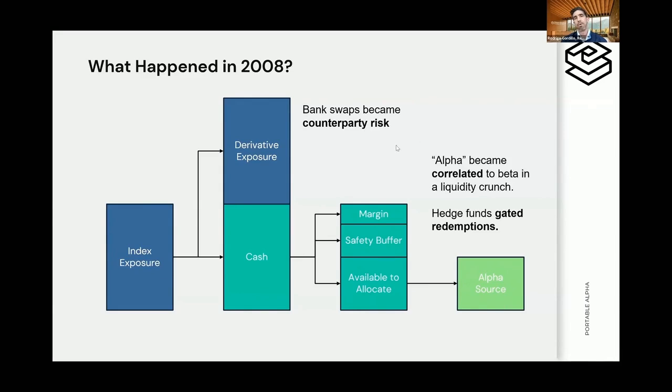And whatever cash they have left aside from that safety buffer, they will allocate to the alpha source. Now, the 3 points of pain were some of the bank swaps. Instead of using publicly traded futures contracts, some of the bank swaps, there was some counterparty risk there. So that was a big fear where banks may not have been able to provide the exposure that they promised. Alpha was not really alpha. It became quite correlated to the beta. That's another lesson learned. And then hedge funds gated redemption.